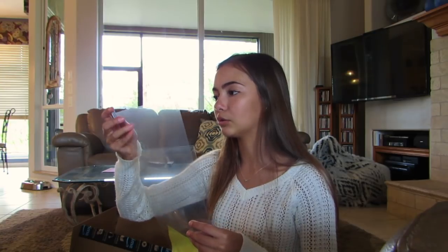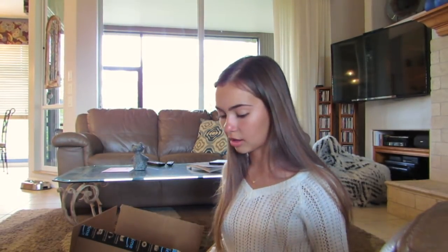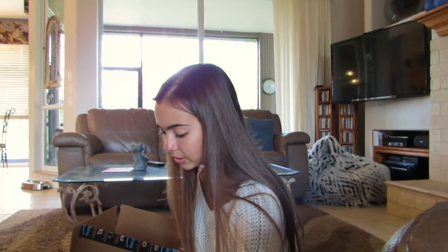Oh, okay. So this is a screen protector you can put on the MacBook. I don't know if I'm gonna use it. I probably will. And then I got a light pink. I actually really like this color. I was nervous that it was gonna be too brown because it was called camel. And I was like, ooh. I love light pink, as you guys probably know. And I really wanted a case.